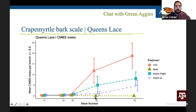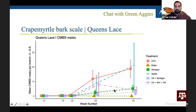Now, I'm going to maintain this nuke it option and our untreated control for just comparisons here. If we compare them to, say, Expire, and that's from Corteva, you can see that Expire seems to provide some reasonable suppression as well, especially at this 2 times rate. However, probably, again, not sufficient enough for a nursery setting.